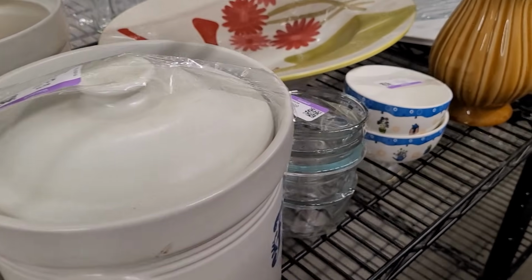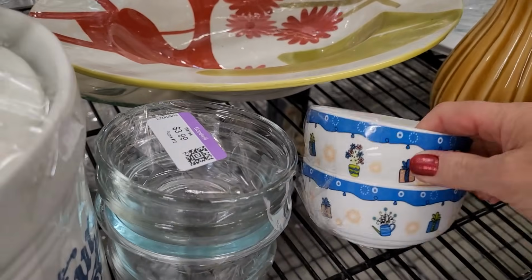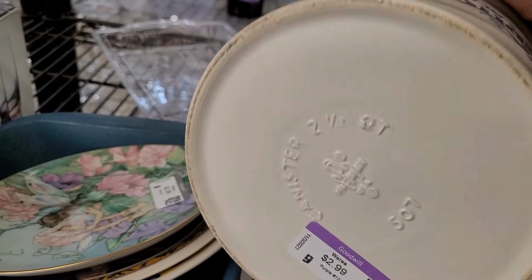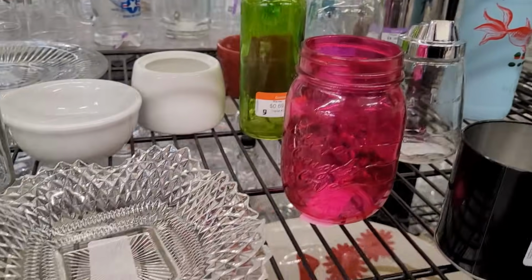This canister set is Falstaff. We'll have a look at that in a second. Oh, I thought that was going to be vintage. It's very lightweight. We'll turn this over to show you. The sugar, unfortunately, is missing its lid, but it means I can show you the bottom easily. What else can we find?